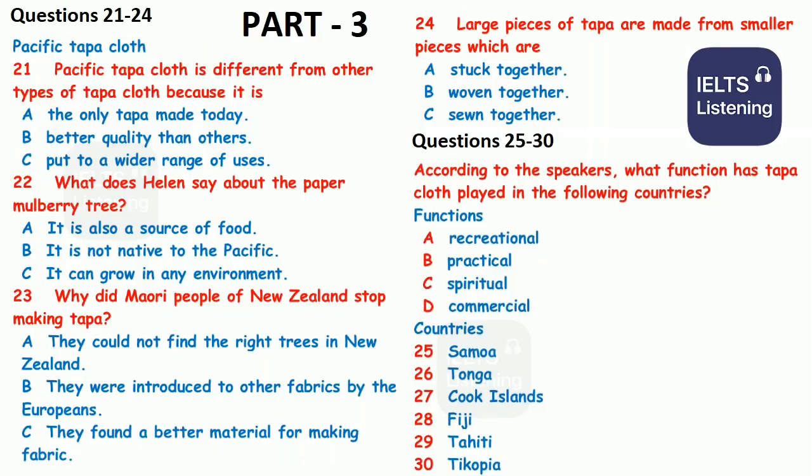Well, the last place I was going to mention was Tikopia. Even today, it's commonplace to see people wearing clothes made of tapa cloth. In many of the other islands, the tapa only comes out on special occasions. But here, you see people working in the gardens wearing tapa. Sounds promising, Helen. I'll look forward to reading your assignment.